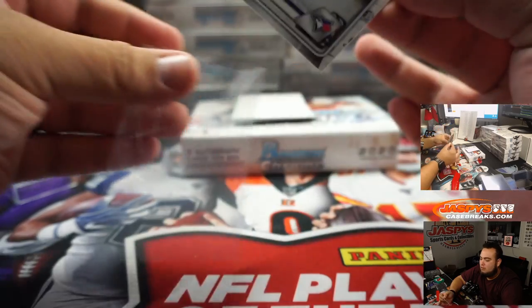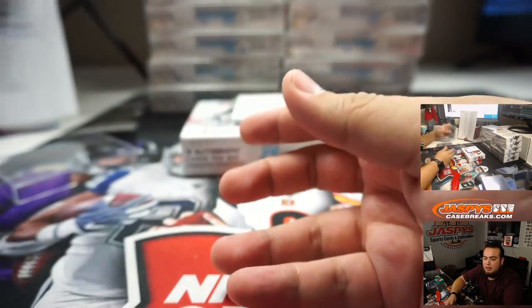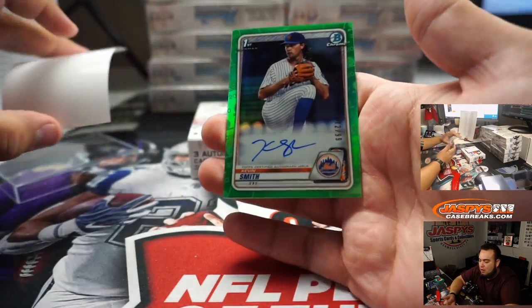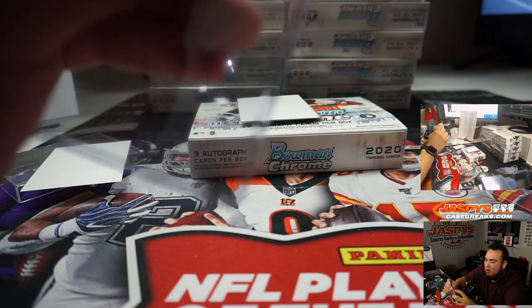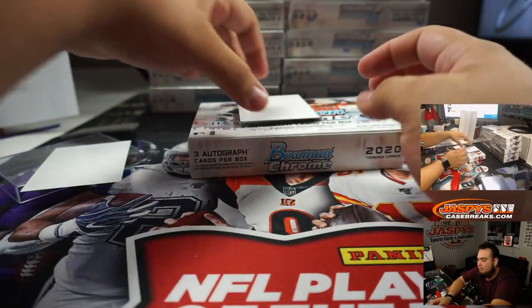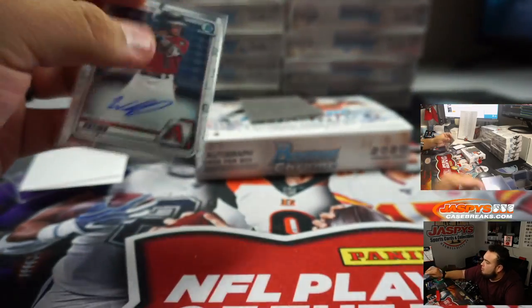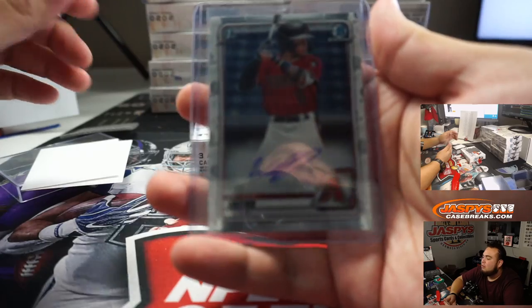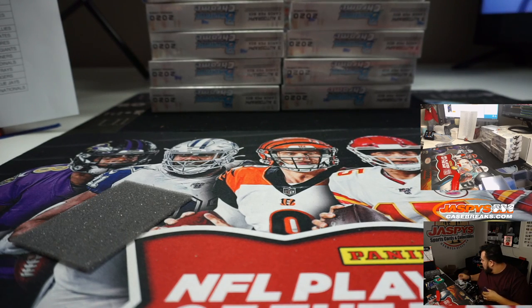First one we got is Moreno for the Toronto Blue Jays and a David Chan. Then we got Kevin Smith to 99 green first for the Mets going to DJ. And Patino for the Diamondbacks, for the mark. Alright. Next one.